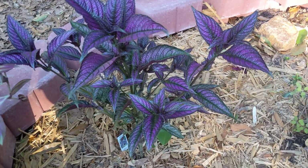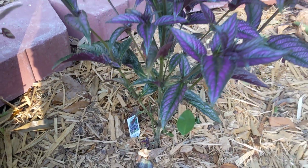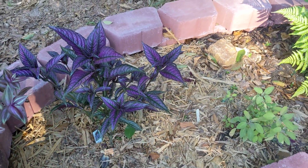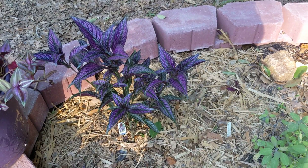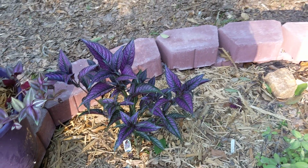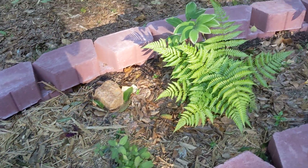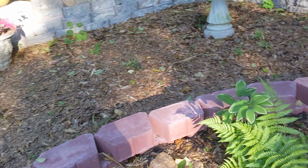Let's see, and I found this new plant I thought was cool, and I'm hoping it makes it. It is Persian Shield, and it's subtropical. I'll have to bring a cutting in, just like the Wandering Jew, so I won't lose it, but we'll see how that does.